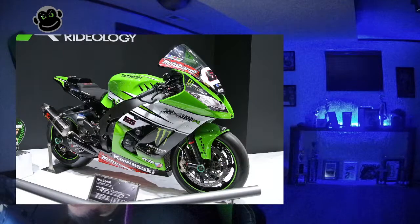But this is a picture of Jonathan Rea's 2015 winning motorcycle, I think it was. So 5 years old, but you can kind of see how the front doesn't have any kind of aerodynamics. It's all solid right there. So I don't know. Kawasaki, I think the ZX10 is one of the best looking sport bikes out there.